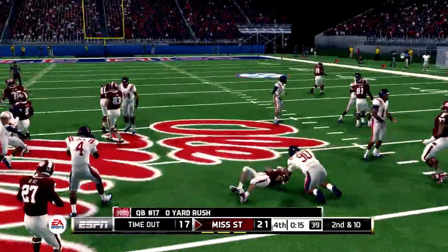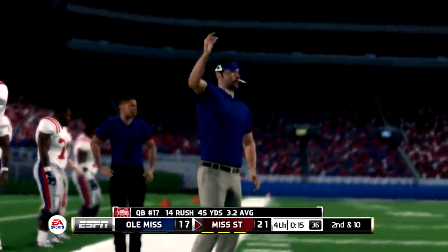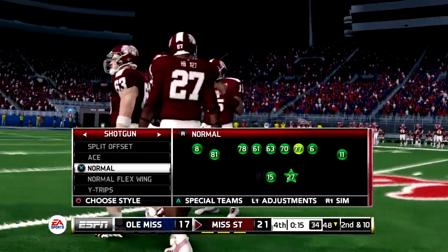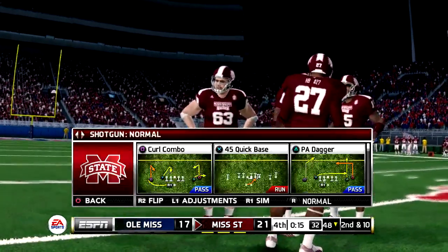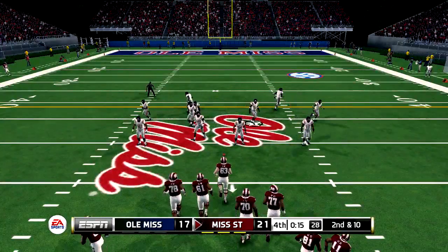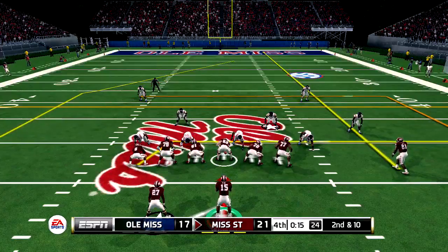He gets out to about the 48-yard line. That is just a great play getting into the backfield. This guy is so quick that the ball carrier never had a chance. See how the backup can do after that injury.